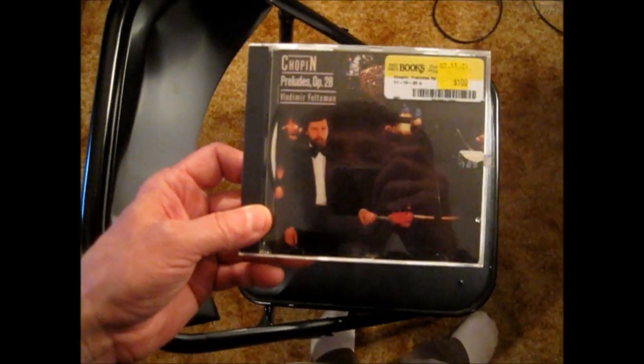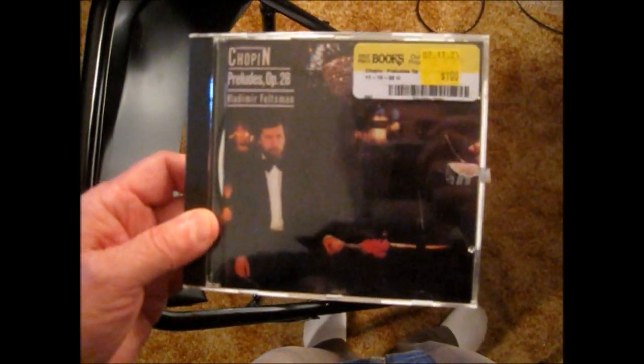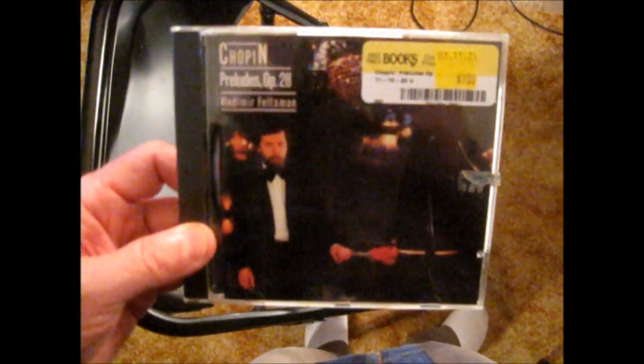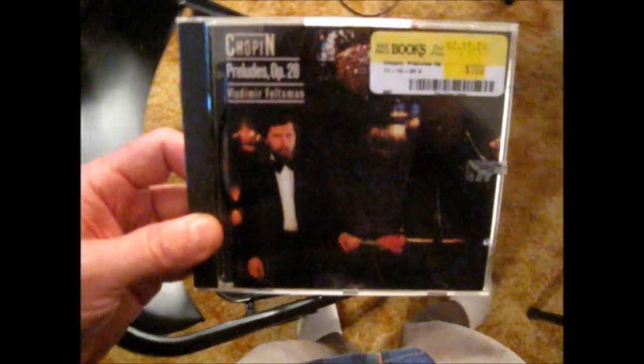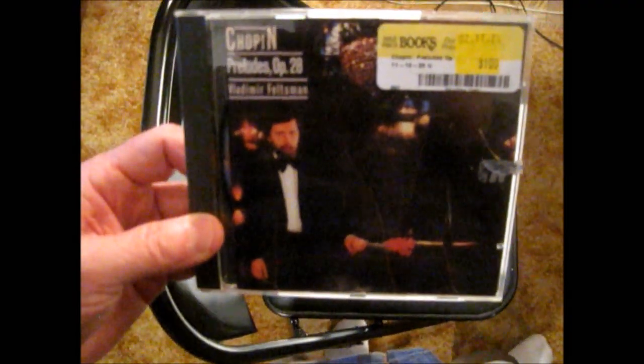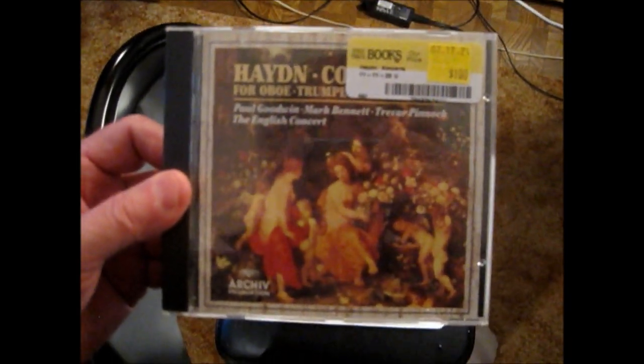And let's move on. Here we got Vladimir Feltzman doing Chopin Preludes. This is on CBS, I guess. Now Sony. So a fairly old issue. I remember this guy came to Louisville back in the 80s. I knew a guy who worked at a record store, and he met Feltzman, I guess backstage as some kind of promotional thing. He said Feltzman was a complete dick, an arrogant guy who was trying to pick up all the women and stuff over there. So anyway, kind of fun. Don't really care about that. I just want a good performance.